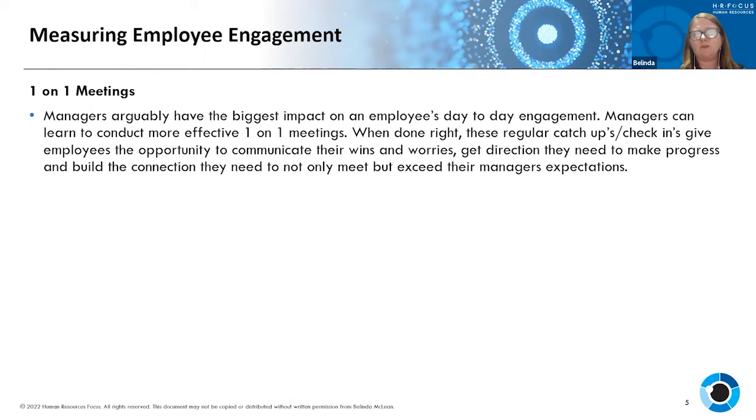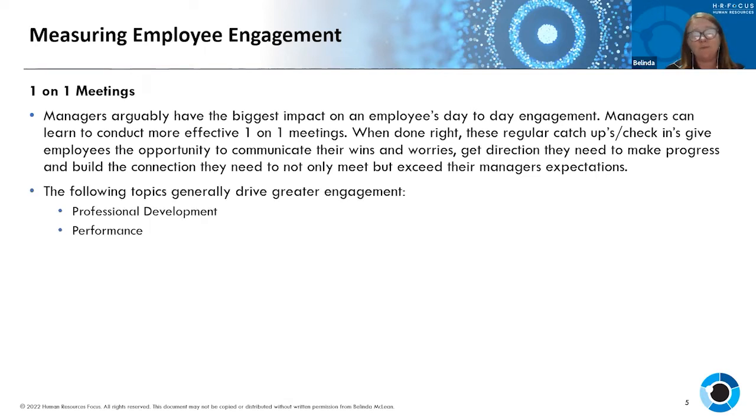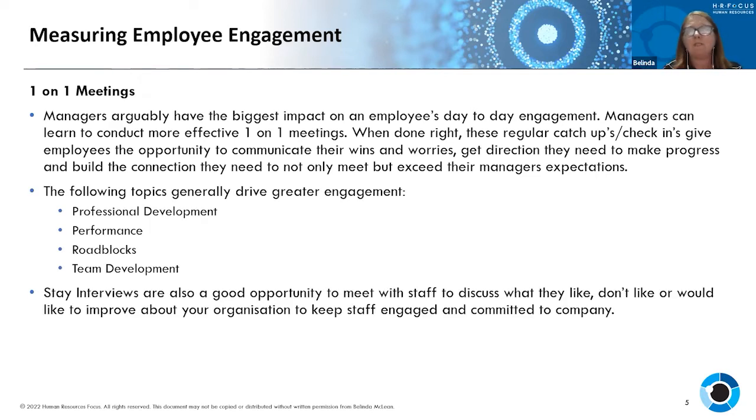So one of the other ways of measuring employee engagement is to look at doing one-on-one surveys. The reason I would recommend this is that with a survey of all of your staff, yes, you'll get a bulk download of information, but it's also a good opportunity to sit down with staff on a one-on-one basis as a check-in to see what's going on, what are you doing right, have regular catch-ups with those employees, give them an opportunity to communicate any concerns, any successes they've had as well, and get some direction from those staff to be able to build on their experience as an employee with the organisation.